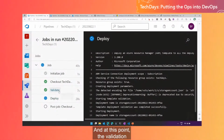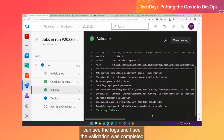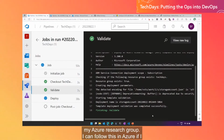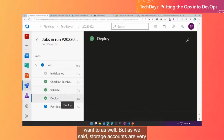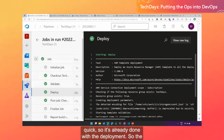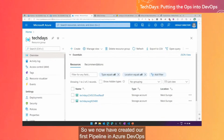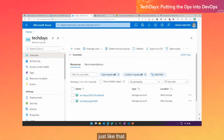And at this point, the validation is already done, where I can see the logs and I see the validation was completed successfully. And it is now deploying my storage account to my Azure resource group. I can follow this in Azure if I want to as well. But as we said, storage accounts are very quick. So it's already done with the deployment. So the whole deployment is done. And if I look now in my Azure portal, I can see a storage account that's created. So we now have created our first pipeline in Azure DevOps, just like that.